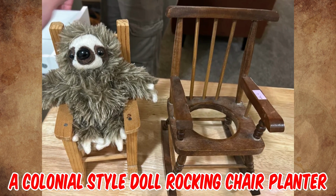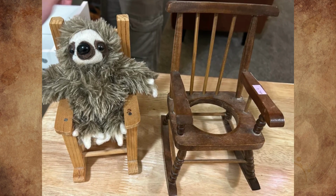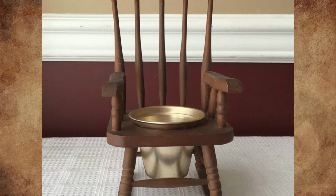It's a colonial-style doll rocking chair planter from the 1940s, and it used to hold a terracotta flower pot. My mom had one of these with a plant in it for as long as I can remember, and it's probably still around her house somewhere.